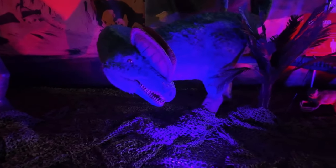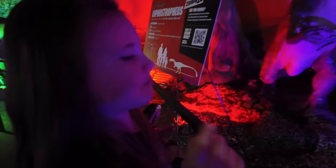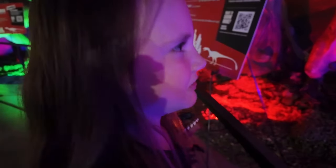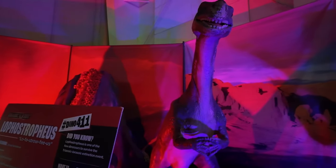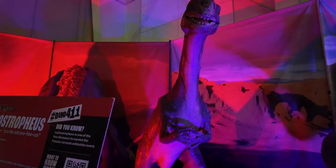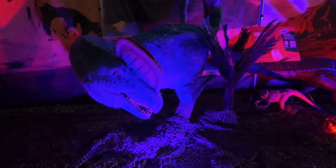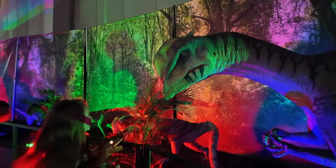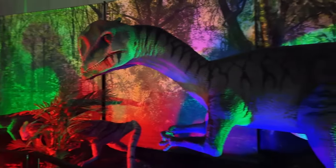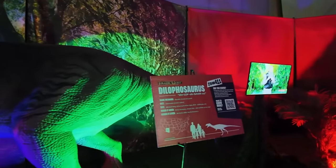I do not know why that herbivore is inside of the meat eater's cage. Oh, it's a herbivore? Yeah, because of its flat teeth. It says carnivore for the Lophotropheus. Which is that? Oh, this guy? Yeah. Okay. Interesting. So we got this guy right here. Alice, what is this one called? It's a Dilophosaurus.